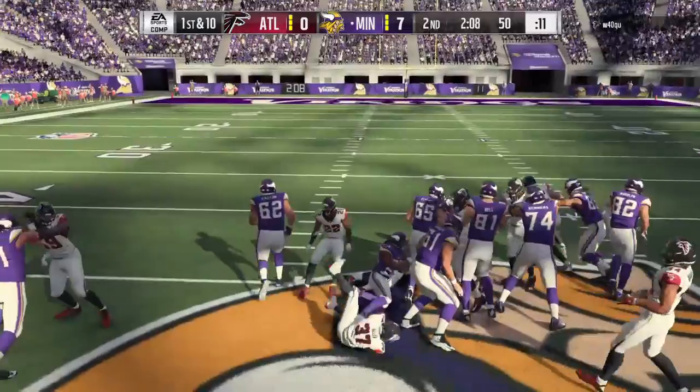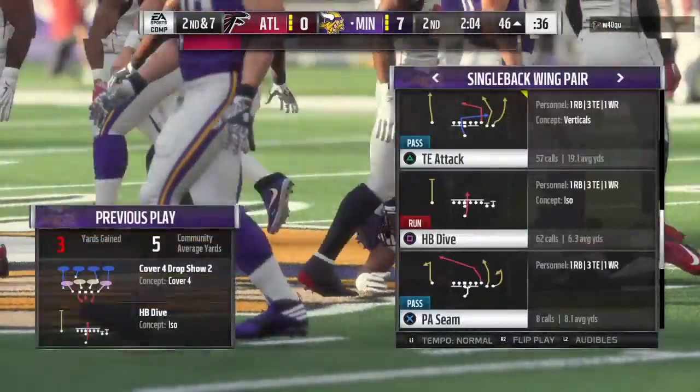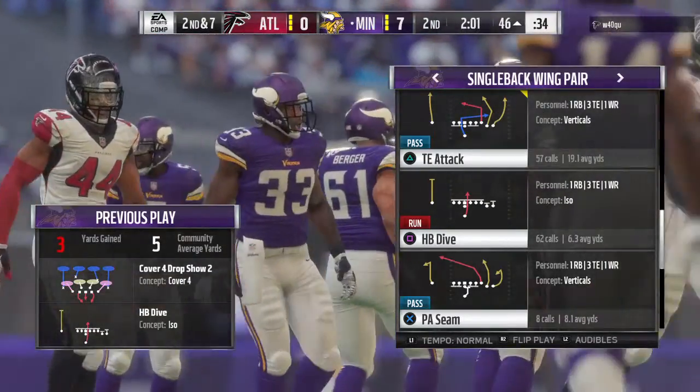Handoff comes to Cook. And he'll get this down only to about the 46. Give him 3 on 1st down. It'll set up a 2nd and 7.